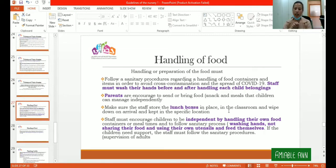Parents are encouraged to send or bring food, snacks, and meals that children can manage independently. For example, we are telling them to encourage the children to be independent. So we are going to prepare what we have in their boxes. We show them what they really want, keep it in front of them, and then they are going to take it. And of course, when we see a child who doesn't like to eat much, we are there to assist them and encourage them to eat something.